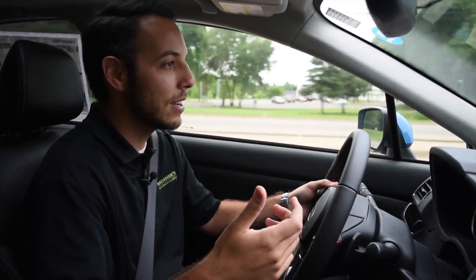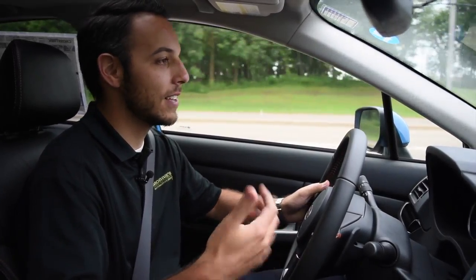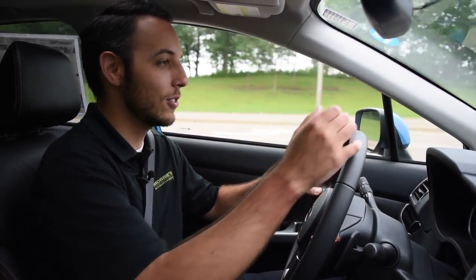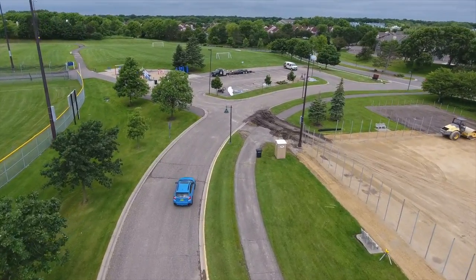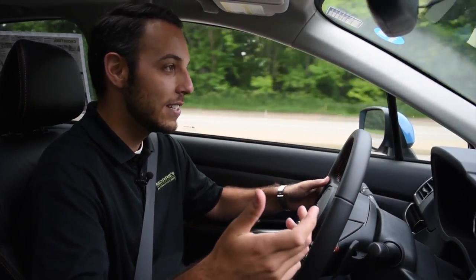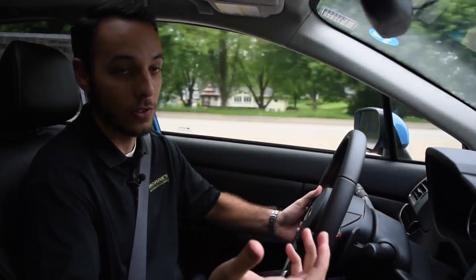But when you think about how 90% or 95% of your driving is, maybe you're in stop and go traffic or you're just buzzing around town and you don't need a ton of horsepower. If you do, look at a WRX. They're a ton of fun to drive and they have all the power. So to get that out of the way, again, this is the Limited with the navigation package, so you do have the most features that are possible.